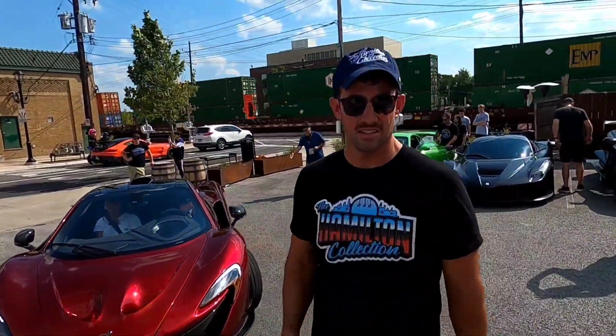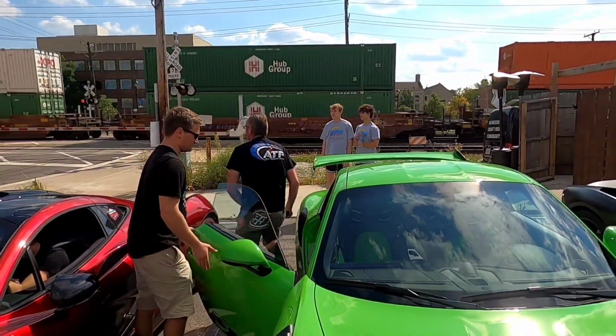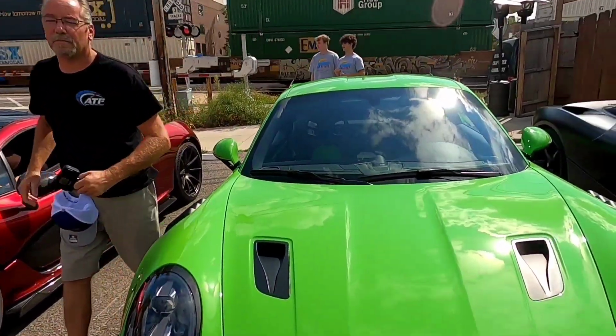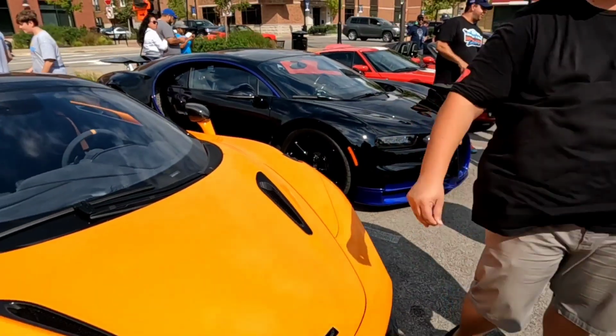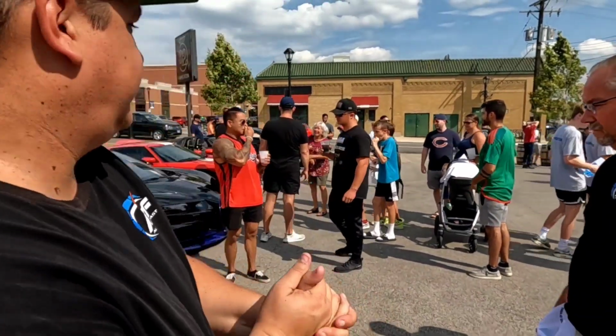Hey, Steve, thanks for giving my dad a ride, man. Oh, yeah, bro. Yeah, buddy. With the glittery in it? Oh, it's so glittery. This is Tommy's car. It's so sexy for Tommy. It's glittery.